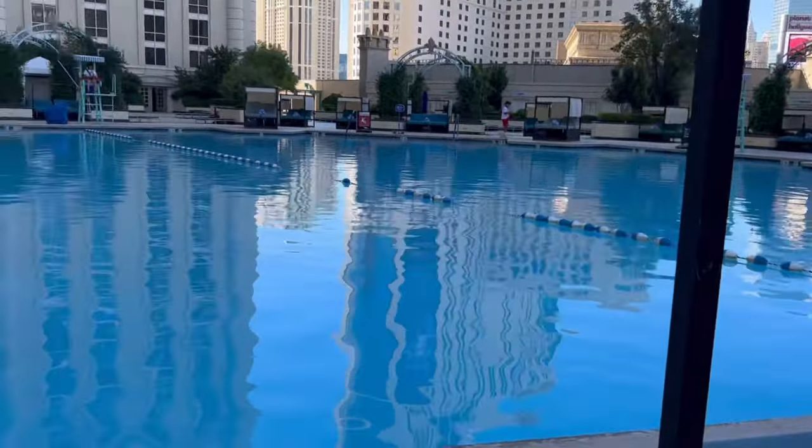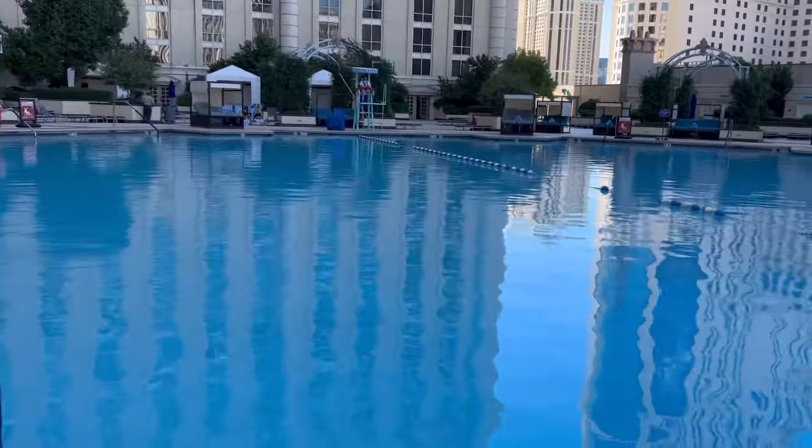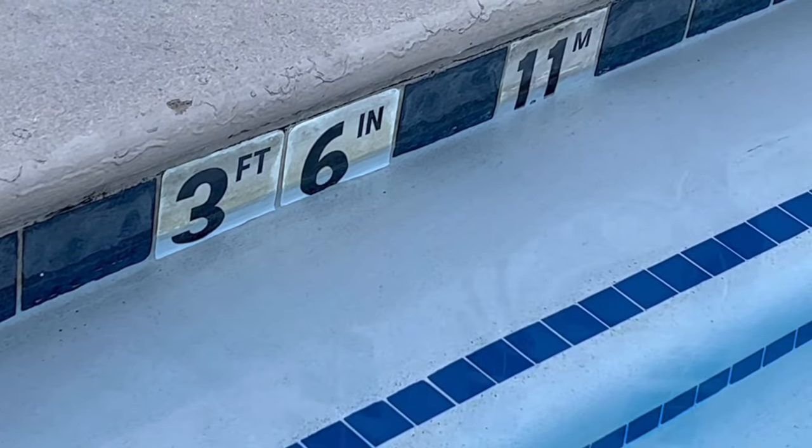A lot of people don't realize this, but it does get cold in winter in Las Vegas. It could shoot down to 20, 30 degrees.